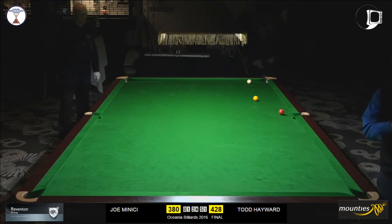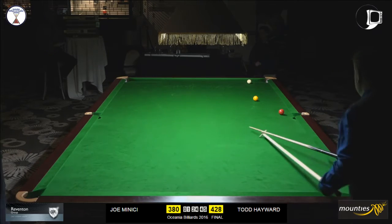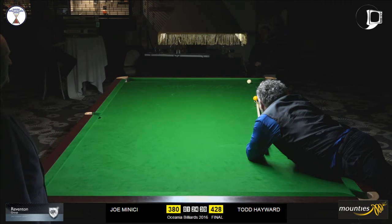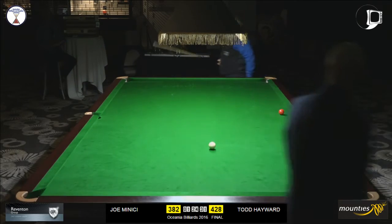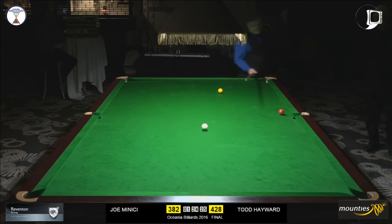This is a good opportunity for Joe. He's knocked the red over the middle, and he'll now go off the white in balk, hoping to develop that within a few shots to a top of the table position. He'll just be trying to put this white out. Oh, he tried to go straight to the top. I was just thinking he'd put it out in the middle of the table, which he will do. He has done that. Now he's potting a red, okay.